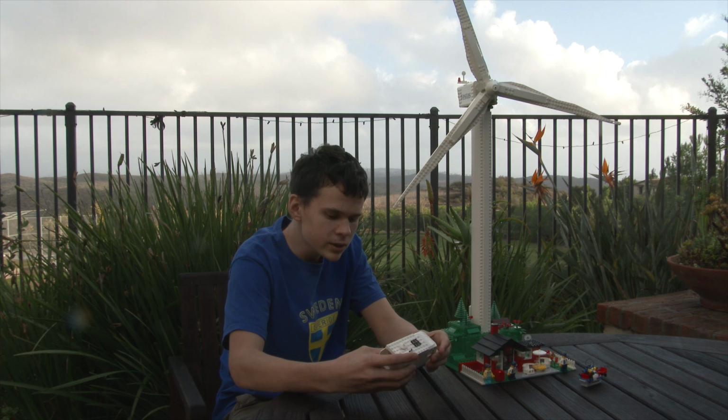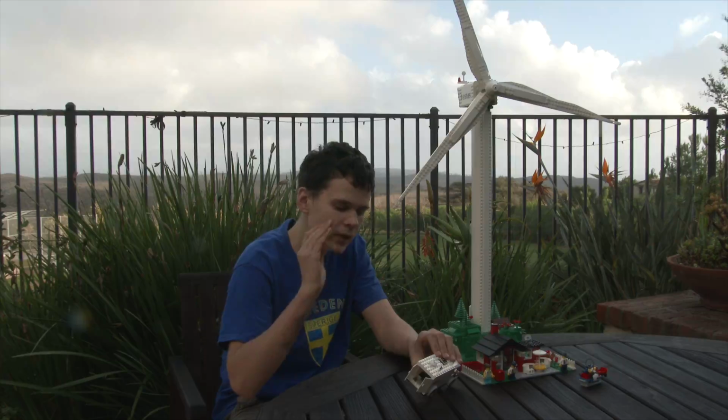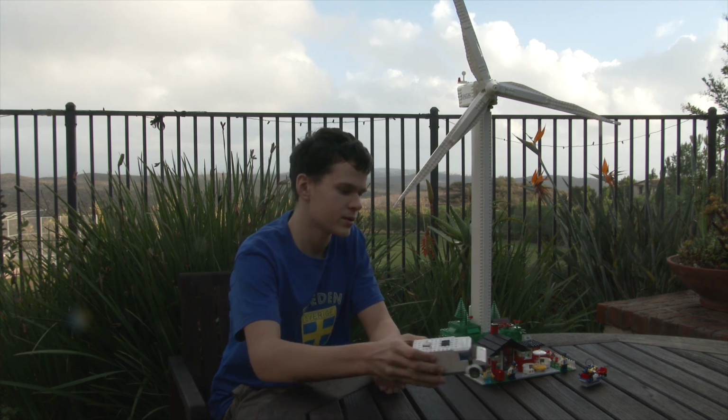I actually really like the LEGO truck. Just look at it. It's a very simplistic design, yet it's white with the Vestas logo printed on it. I absolutely love this design. I actually used to think that all LEGO trucks, especially from the City line, were very bad and kind of disappointing. Very simplistic design, which I actually tend to appreciate more with LEGO models.